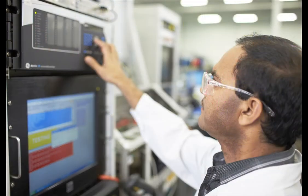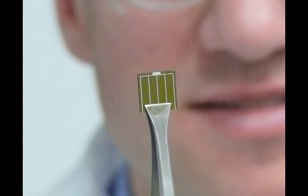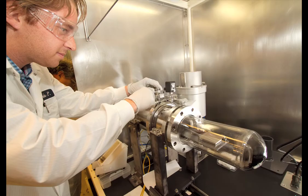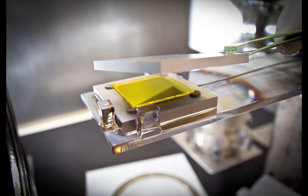In the area of energy, GE was the first to demonstrate novel silicon nanowire-based solar cells. We have shattered the record for power conversion efficiency in CdTe thin film solar cells. All of these developments have been enabled by our hub of technology development, the GE Global Research Center.